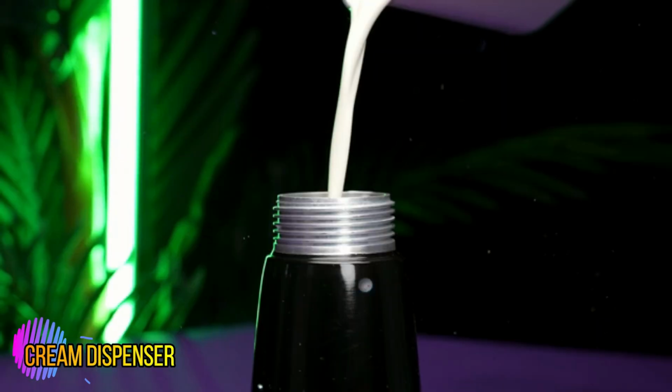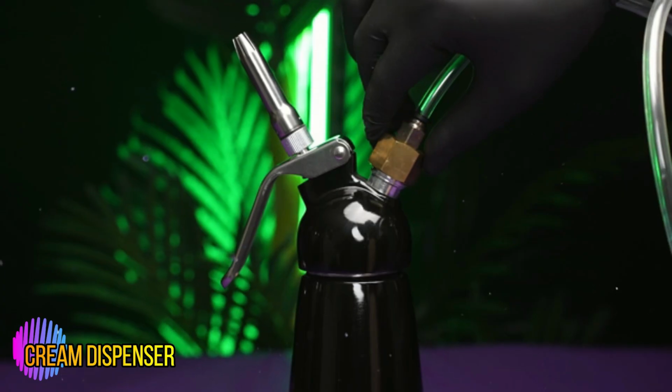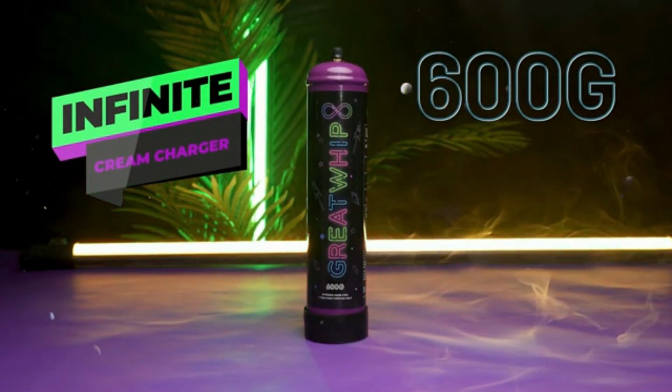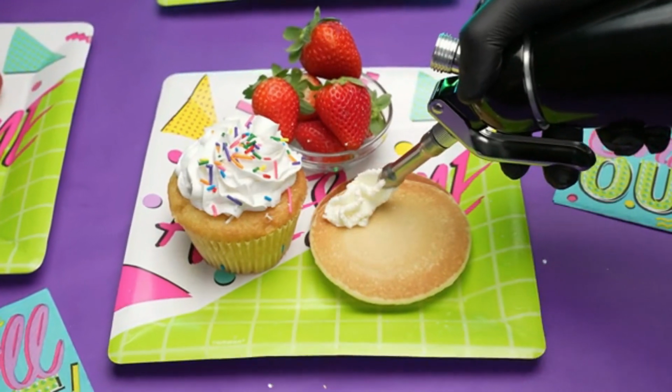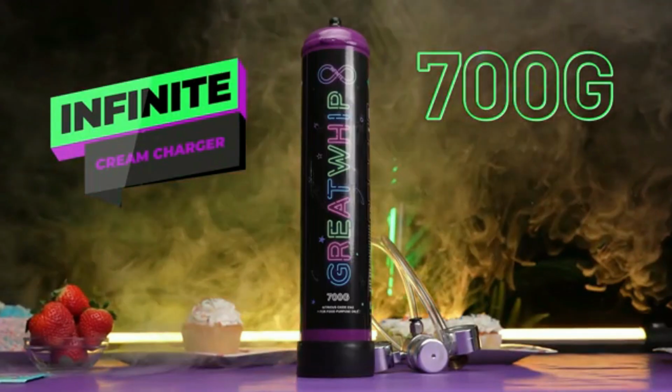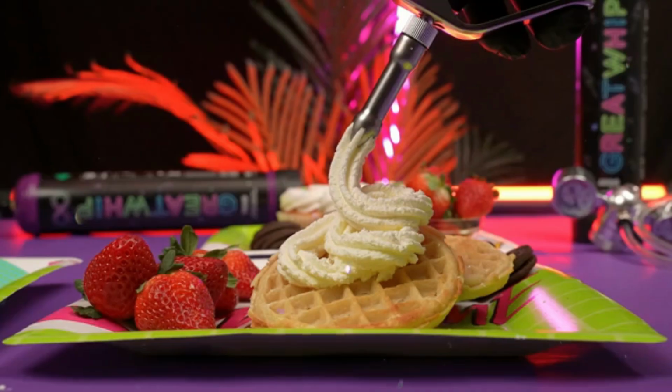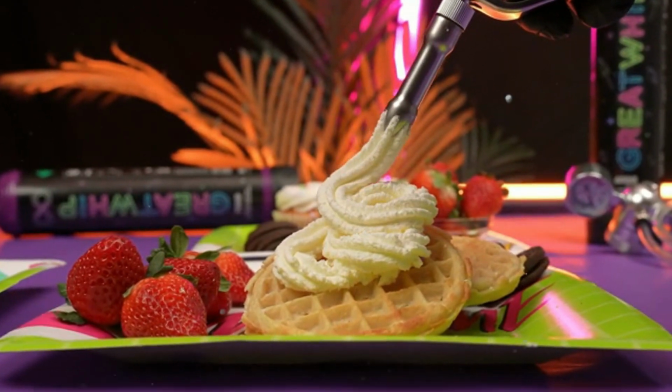Cream dispenser. OSJ's OK cream whipper for the professional or home chef, fully constructed with durable, sturdy 304 food-grade stainless steel, making it less reactive and retaining the food color and flavor. Ideal for coffee shops, restaurants, ice cream shops, and especially pastry chefs.